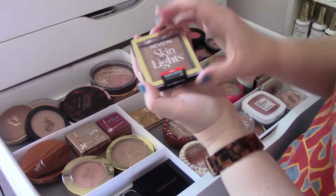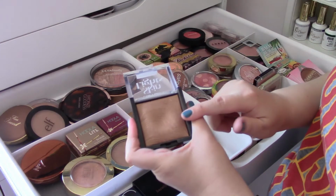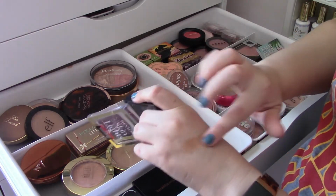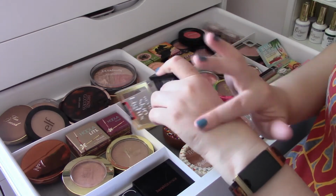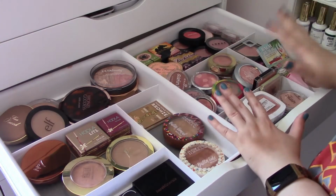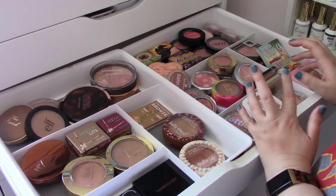But I think I'll pull out the Revlon Skin Lights Prismatic Bronzer. This one's really pretty, and it looks dark in the pan, but when I use a diffuser brush with this, because it's got that light shimmer kind of effect, it's really not too bad on the skin. Once it's diffused out and blended, it's just really pretty, and I like that it adds a little bit of extra glow. I think I want to pick out one blush, just in case I don't love those up there. Of course, I could come back and pull anything out that I want.